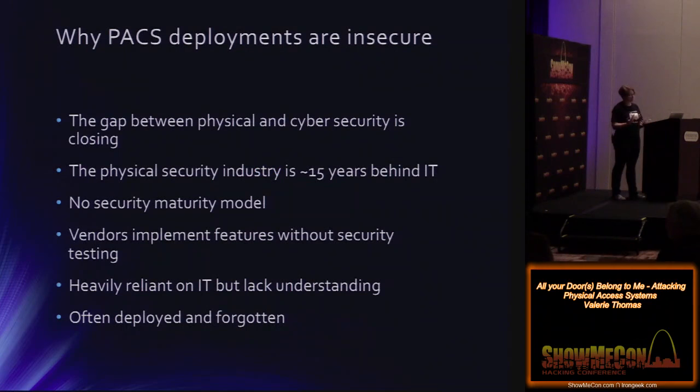So while we have this great divide between our two groups, the physical security components are heavily reliant on the network and the IT security components that the physical security folks don't necessarily fully understand. It's not their industry, it's not their specialty. They are taught to rely on that system, but they don't necessarily understand how it works.